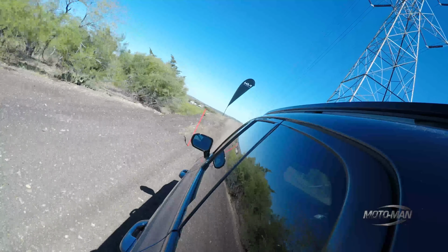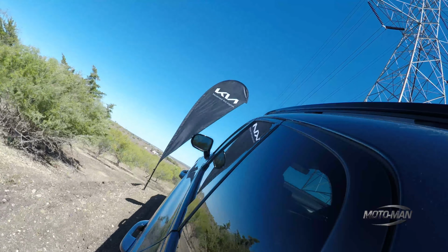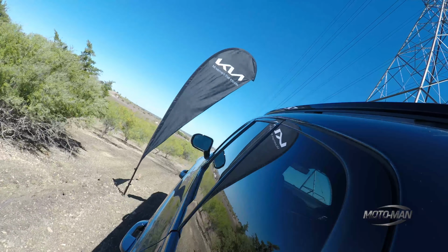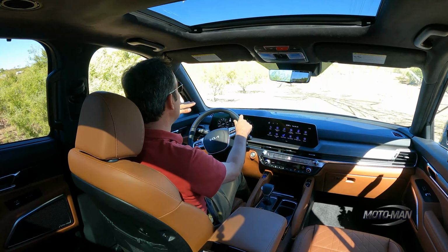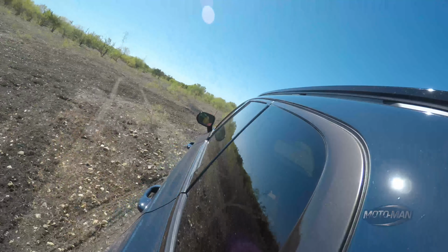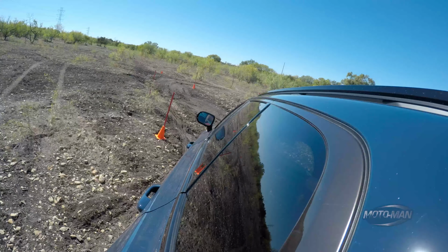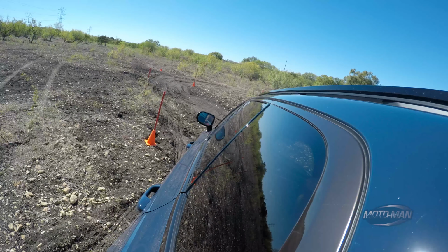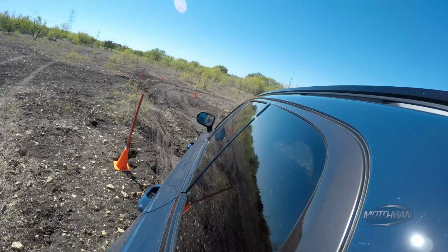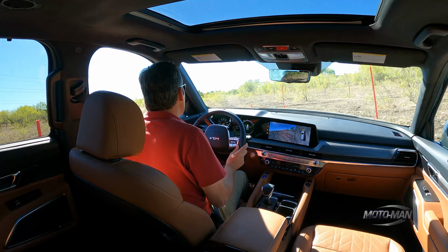So I keep on going back to this whole ground clearance thing, 8 inches versus 8.4 inches, and this is where it makes a difference. We're getting to the crest of this hill here. Something that would be 8 inches or lower would literally bottom out, and here we're able to clear it without any issue. Okay, so let's do a bit of a test of the weight transfer here. This, I take my hat off to Kia. They've got balls to put a $52,000 vehicle through this. I wouldn't do this to my $52,000 vehicle.